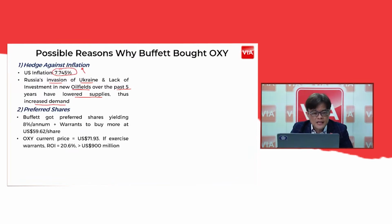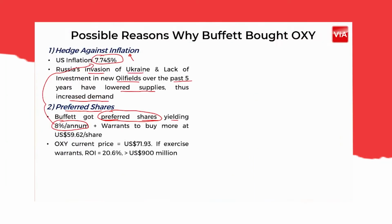And the second thing is Buffett did something that people like me and you cannot do. So what happened was Buffett first invested in the company by buying its preferred shares. Usually preferred shares come with some form of guaranteed return. And in this case, Buffett's investment is guaranteed a return of 8% per annum. Now 8% beats 7%, right? So this one is really better. Yeah, he can beat inflation, right?